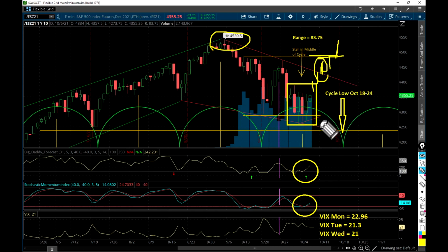Do I think that's likely? Probably not. I think we're going to get up into here somewhere. I don't know exactly how high. It might just end up in the box and then come down. It might end up coming up to the red trend line, then come down. I don't think we're going to get too much above this red trend line, but it's too early to say for sure. So that's my best guess for tomorrow, guys.